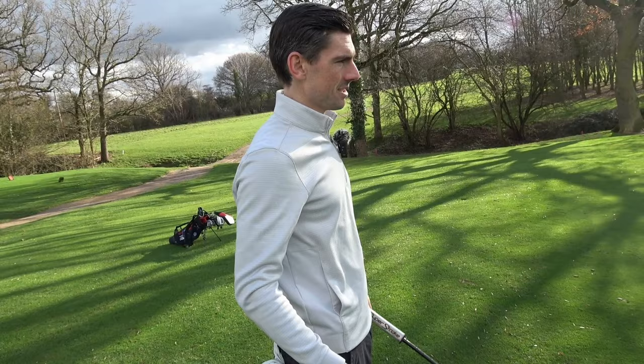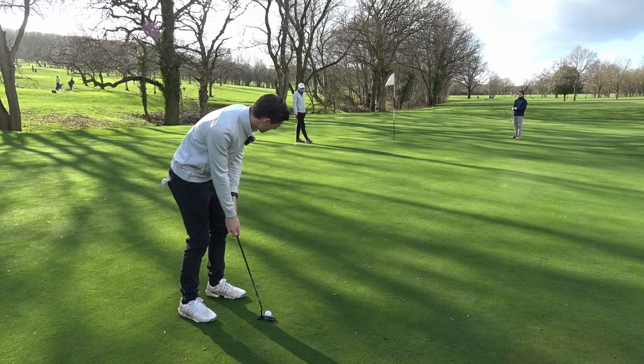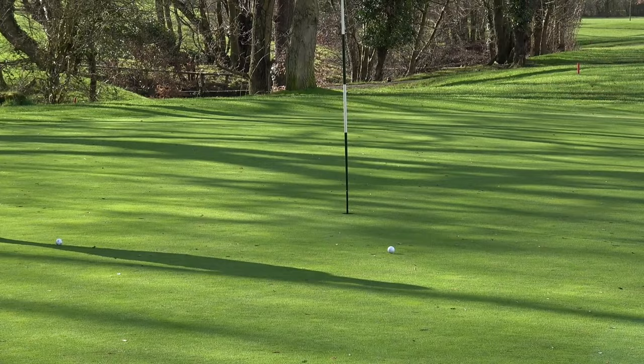On the green, green in reg, lovely job. Quite a long putt though. Let's just get it close, walk over par. I still left it out there a bit, didn't I?